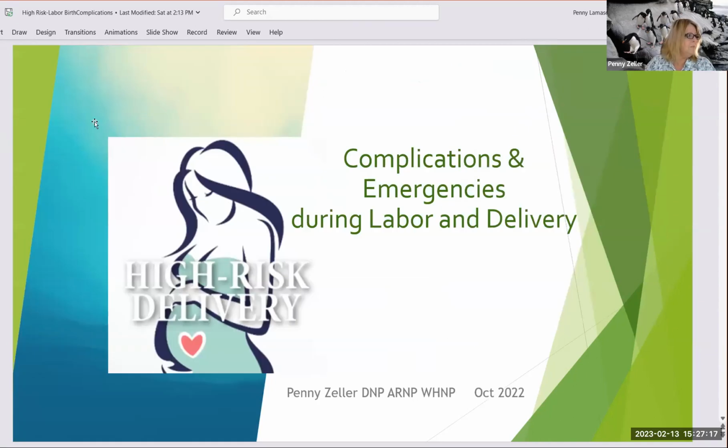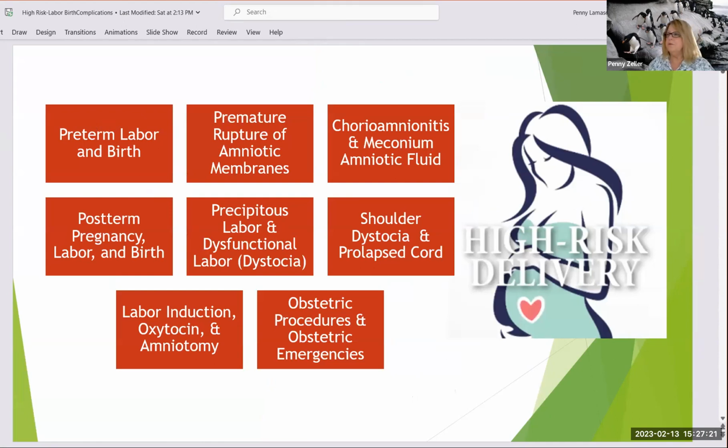All right, let me see where I am. Okay, so these are all the concepts we're talking about this week. Preterm labor and birth, premature rupture of the amniotic membranes or the sac. You've heard women say, my sac broke. That's the amniotic membrane. Chorioamnionitis and meconium amniotic fluid. Post-term pregnancy, labor and birth, precipitous labor and dysfunctional labor, which is called dystocia, shoulder dystocia and prolapsed cord, labor induction, oxytocin, and amniotomy. We've kind of talked about that a little bit before. And then obstetric procedures that are needed to assist with delivery. And then, of course, emergencies.